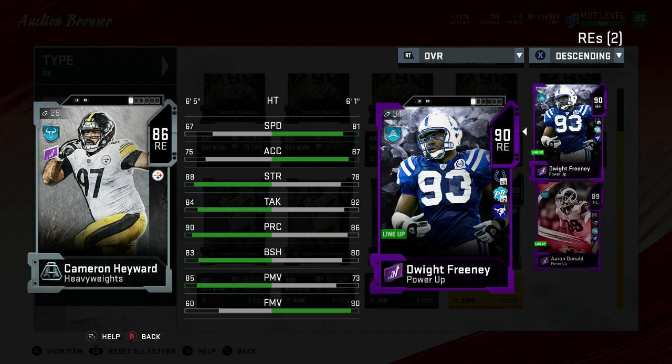So 67 speed, 75 acceleration, 88 strength, 84 tackle, 90 play recognition, 83 block shed, 85 power move with a finesse move of 60. Take a look at his archetype, and he is the bull rushing archetype. Let's end this call real quick.